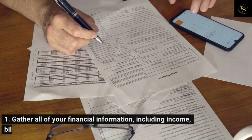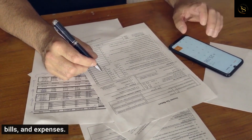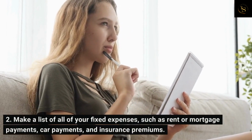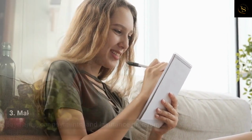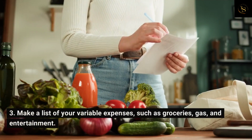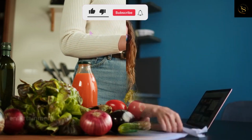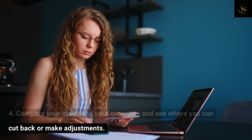1. Gather all of your financial information, including income, bills, and expenses. 2. Make a list of all of your fixed expenses, such as rent or mortgage payments, car payments, and insurance premiums. 3. Make a list of your variable expenses, such as groceries, gas, and entertainment. 4. Compare your income to your expenses and see where you can cut back or make adjustments.